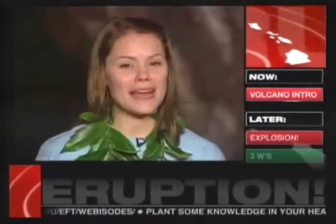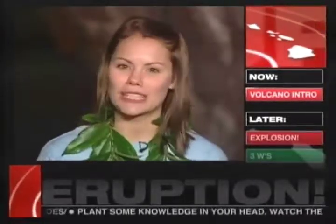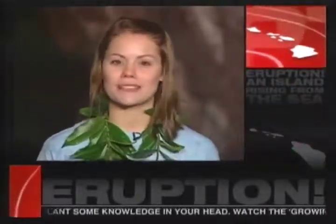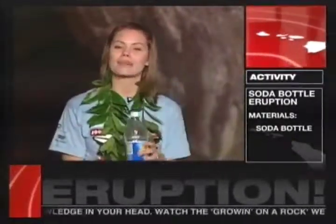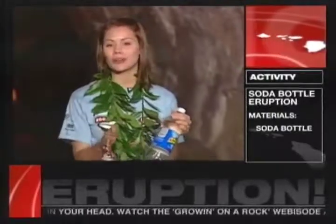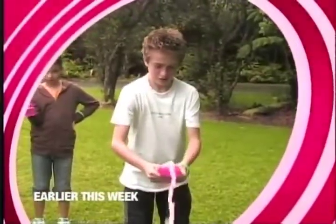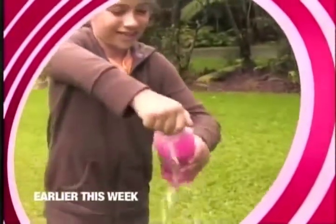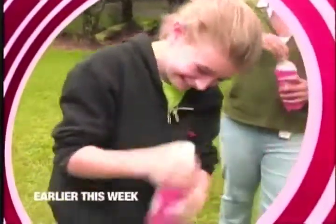Thanks, Red Team, for all that great information about eruptions. Now we're going to do a little demonstration of what we've just learned. For this demonstration, all you need to have is a bottle of soda, and we're actually going to take a look at what the kids did earlier this week. They did this experiment, and they had a great time doing it. We actually did it outside, which is probably the best idea because it gets a little sticky. There's Attilio letting the explosive action happen with the bottle of soda. They had a really good time doing it, as you can see, putting some muscle into that shaking.